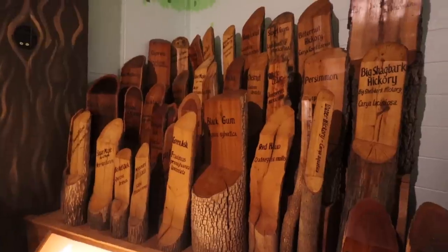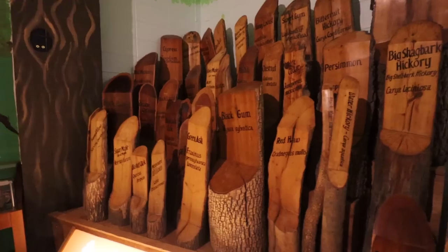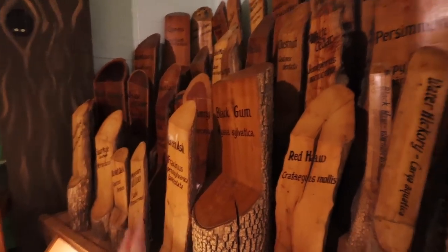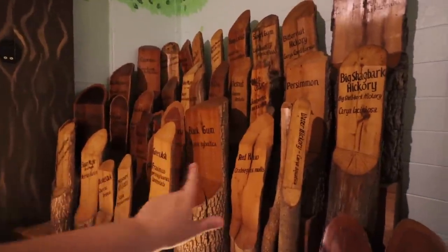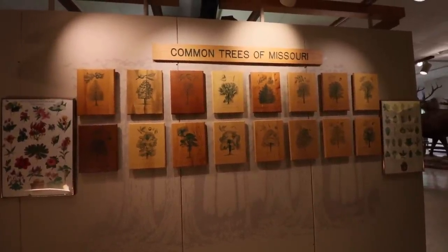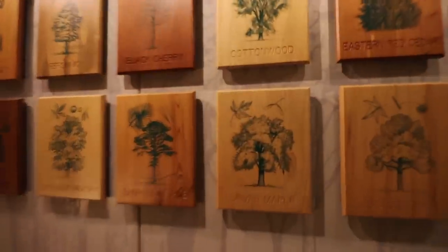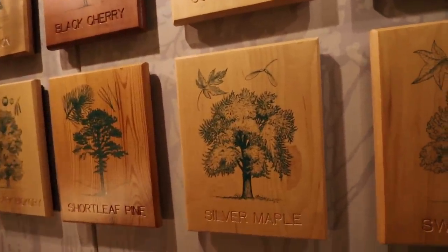I'm really curious as to what this is. Let's go look. Oh, this is very neat. These are all of the different trees, and it shows you a section of them cut out so you could see what their patterns and rings look like, and also the coloration. And each one of these has the name and then also the scientific name on them. Very neat. But on this wall, they actually have what the common trees of Missouri are, and then you can see on each one of these what they look like, and then also what their leaves look like.